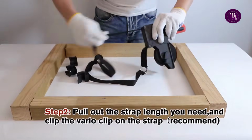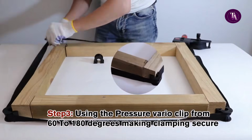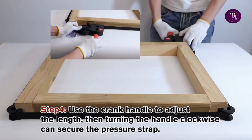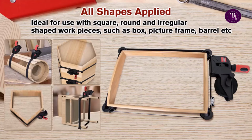The ergonomic 2K handle ensures comfort and torque, and the integrated rewind mechanism neatly stores excess strap. Durable, lightweight construction makes it ideal for woodworking, crafting, and assembly projects with a clamping range up to 23 feet.